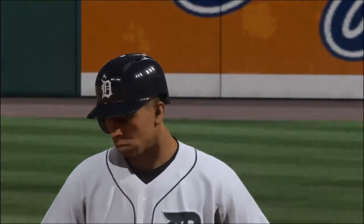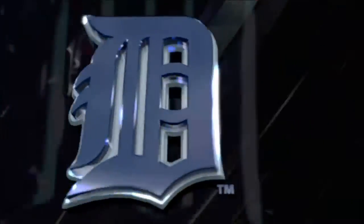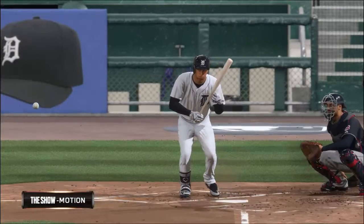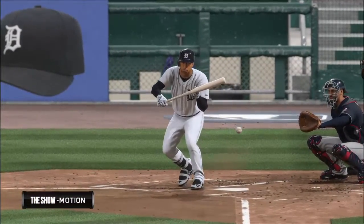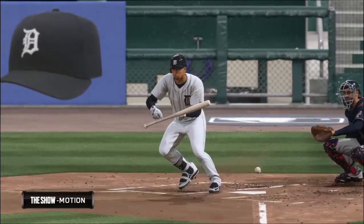Let's check this out again. This is in slow motion, and you'll see how he shows bunt late. He's got his head right on the baseball. You're watching it all the way under the barrel of the bat. That's as good a form as you're going to see.